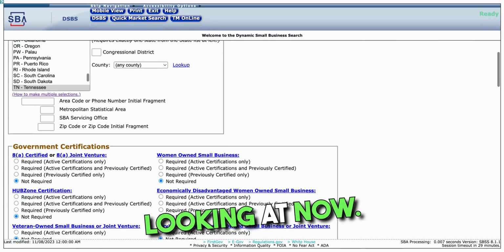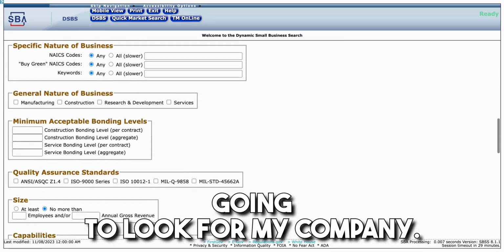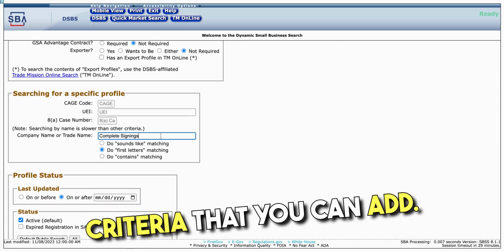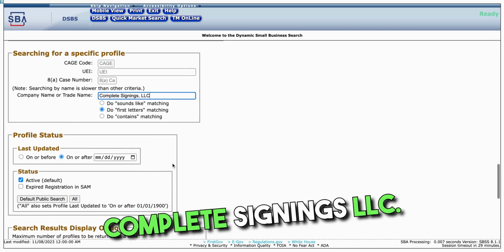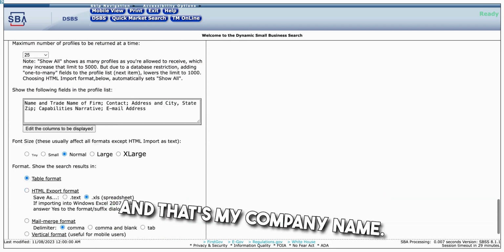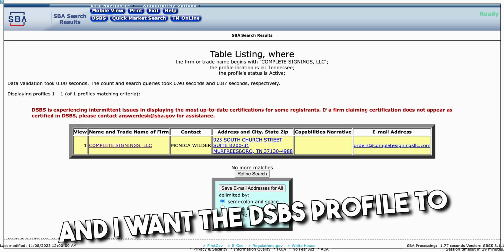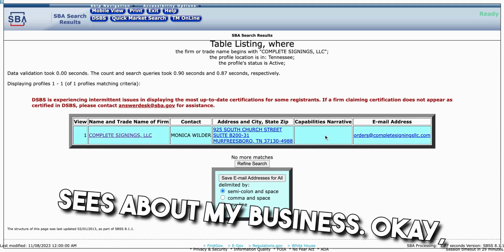That's what we're looking at now. We're going to select the state of Tennessee, and we're going to look for my company, okay? As you can see here, there's all kinds of little criteria that you can add. But I'm going to skip down and put in Complete Signings LLC. That's my company name. And I want the DSBS profile to find me and tell me what it sees about my business.